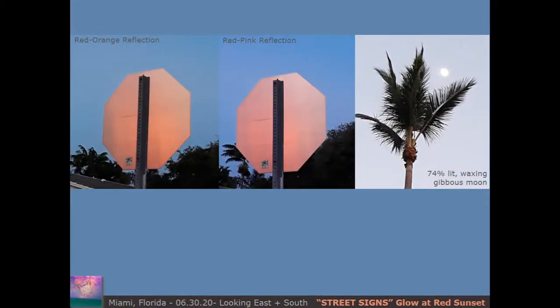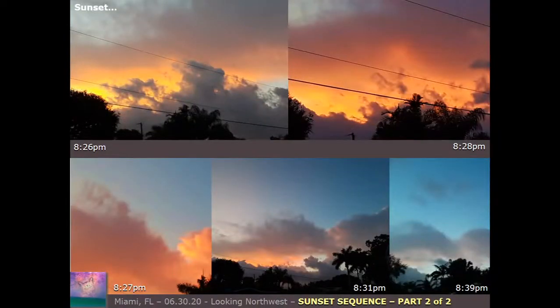And then, I'm sorry, I think I blew past this one. So then we get in, again, more golden and orange, get into the pinks and more reds, and then it fades back out and goes back to white.